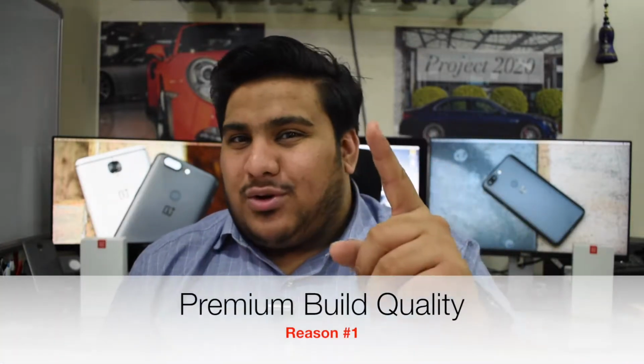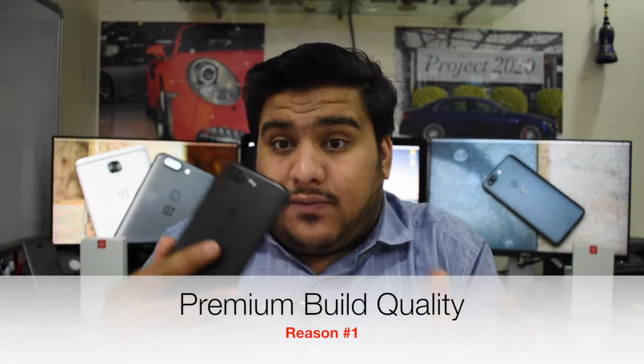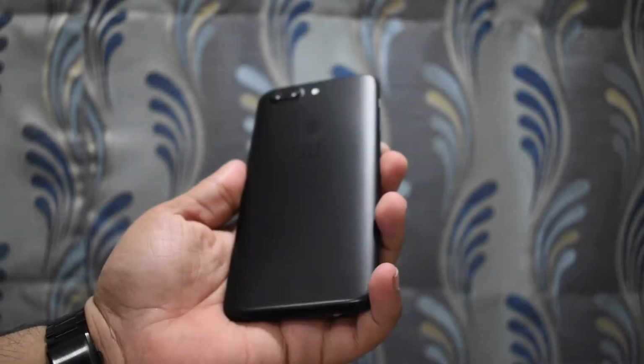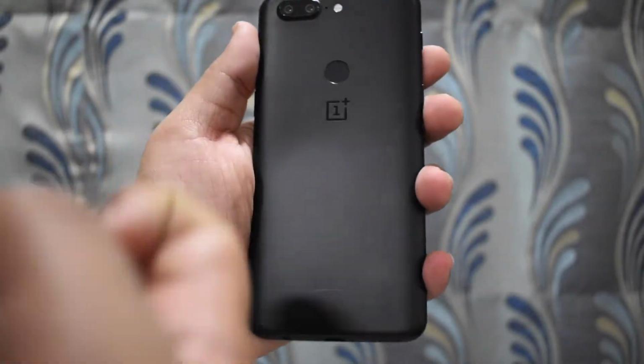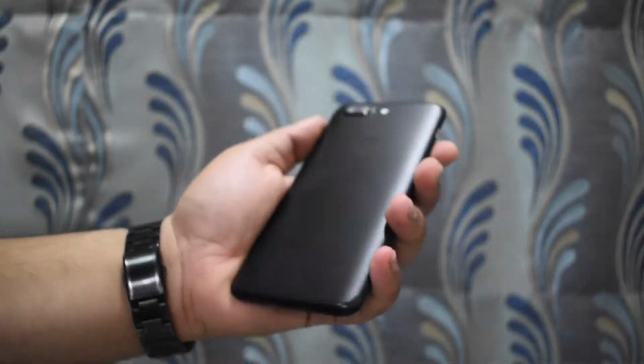Number one, build quality. So despite being a budget smartphone or a budget flagship smartphone, the OnePlus 5T does not skimp out on build quality or materials. The phone feels absolutely solid, and it's made with premium materials all around. It's completely metal. The fingerprint scanner is ceramic, I believe, and it does not scratch, and it's just overall a very good feeling phone. It doesn't make you feel like you were cheaping out on a phone or you bought a less expensive version of a flagship, and I love that about this phone.